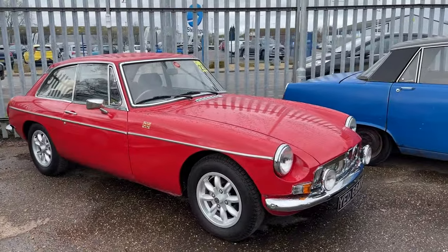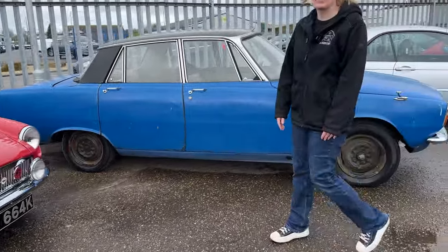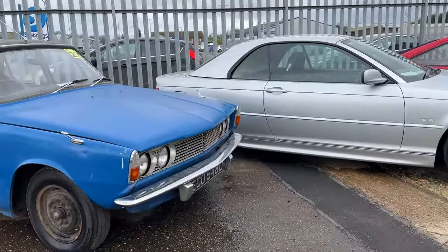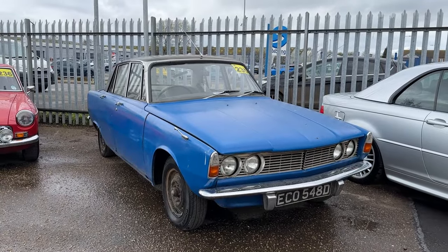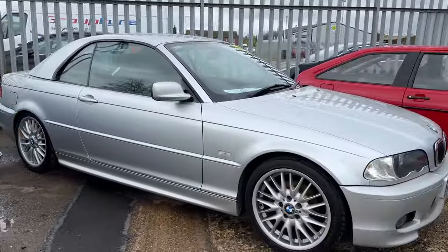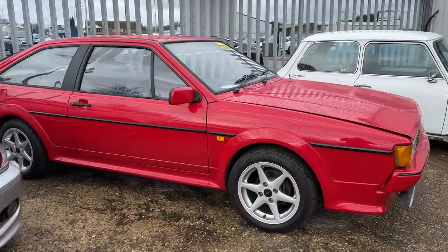MGB GT, Claire? Yes. A few of those in this sale. There are. There are lots of MGs in this sale, but pretty much all good ones. Yeah. There's no real project ones I've seen. Another Scirocco. I love that.